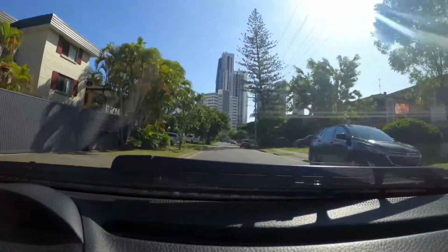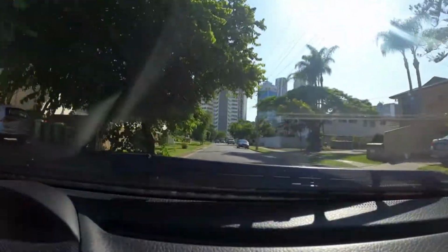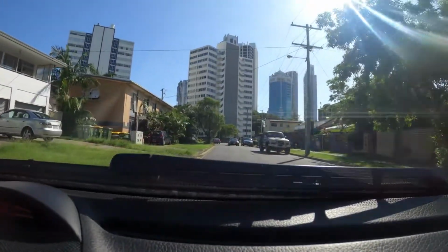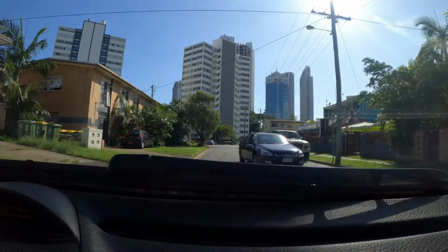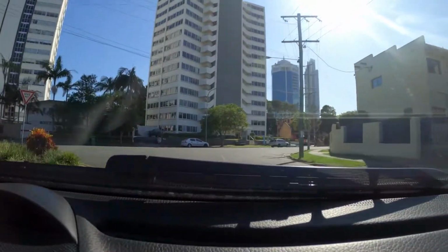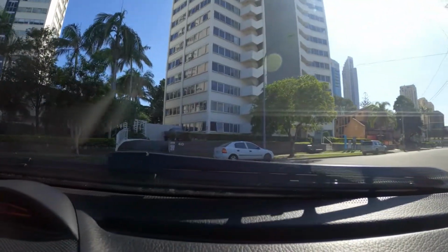See in front of me there's a few high rises in Surfers, so we basically live just on the outside of Surfers here, which is awesome. Just let this car come through. There we go. Good manners, Paul. Well done. Around now. Alright.